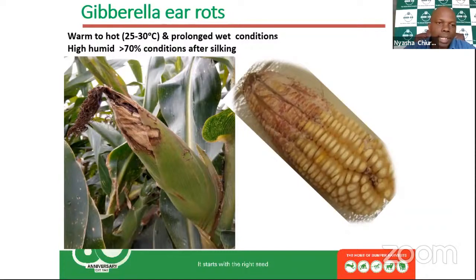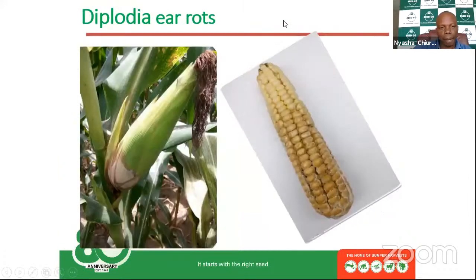And the conditions that it requires are warm, hot conditions, and it's also very humid. So in a very wet season, it's most likely that if you have a susceptible variety, you will find Gibberella ear rot.